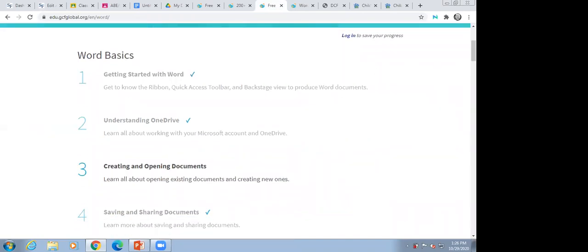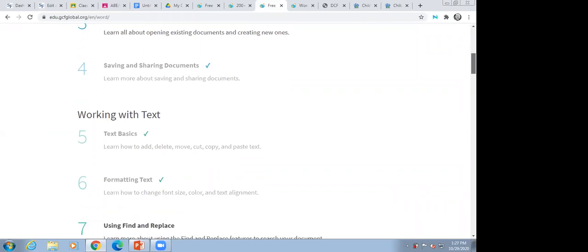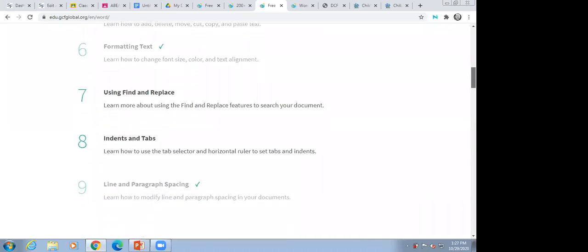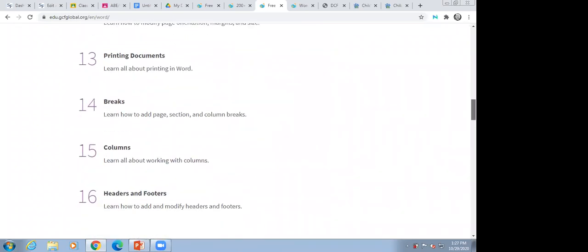you can see there's a series of lessons, and I'll scroll kind of slowly. They start with how to get started, just the different pieces of the user interface, how to save stuff to the drive so you don't have to save it onto your desktop, creating and opening, saving and sharing, and then it gets into working with things, right? How to do basics with text, use find, replace, indents, line spacing, lists, links, page layout. You can see it goes quite in depth.